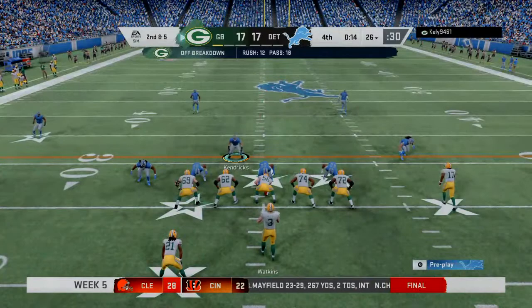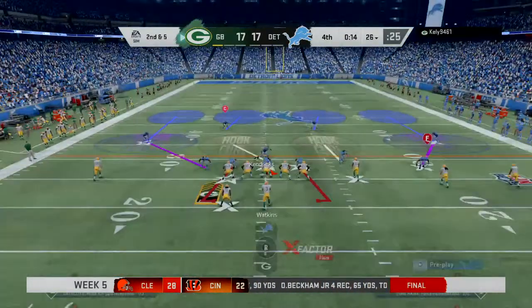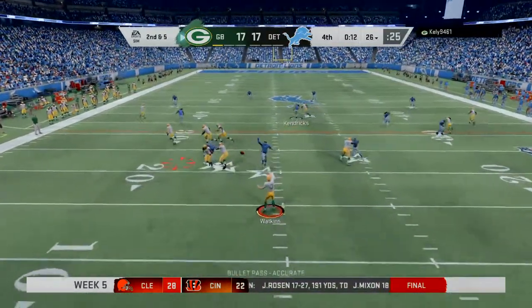On the set. 54 Mike. Check, check. Watch 54. Watch 54. Big stop, G. Big stop. Let's go. Defense. 2nd and 5.